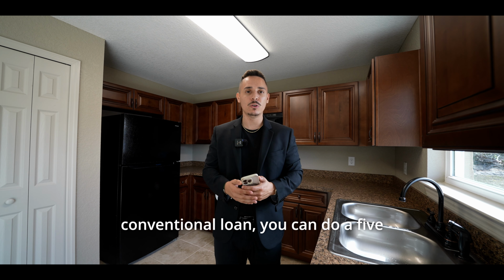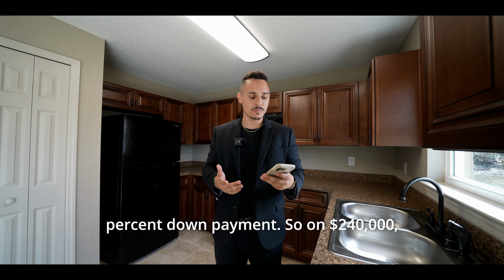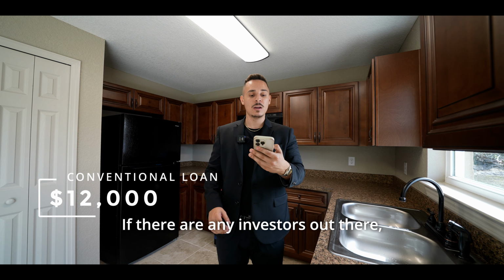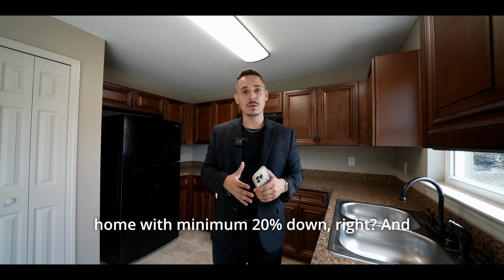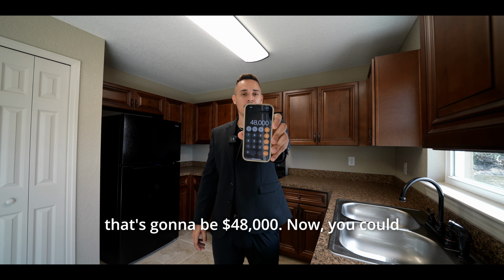On a conventional loan, you can do a 5% down payment. So on $240,000, 5% is going to be a total of $12,000. If there are any investors out there, you're going to be able to get into this home with a minimum of 20% down, right? And that's going to be $48,000.